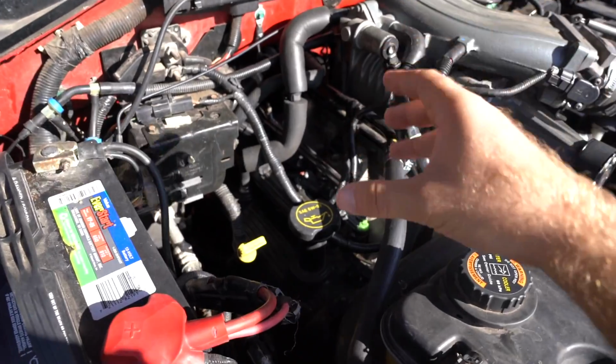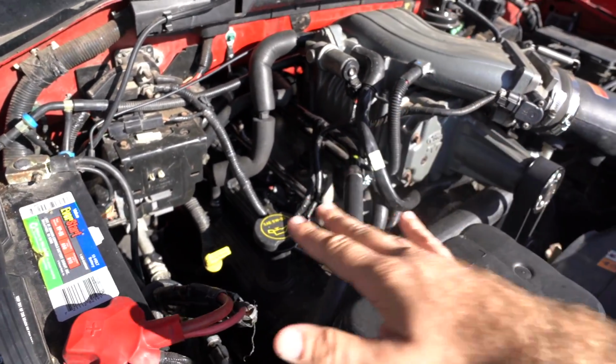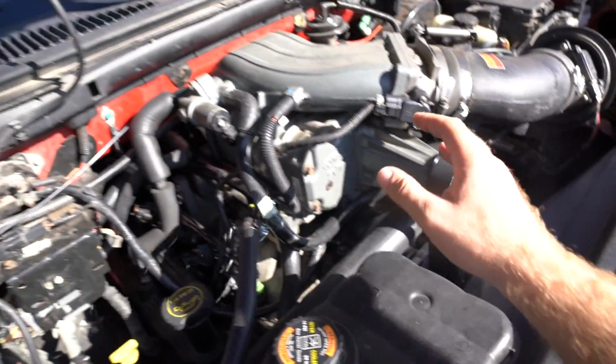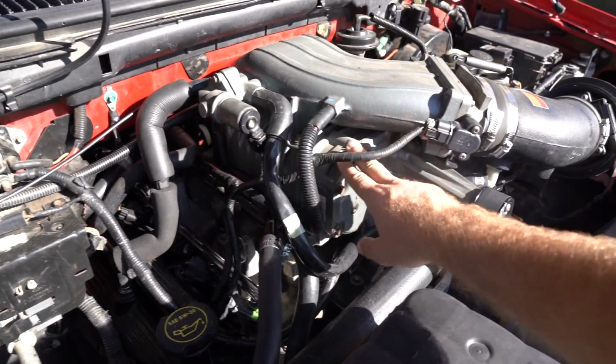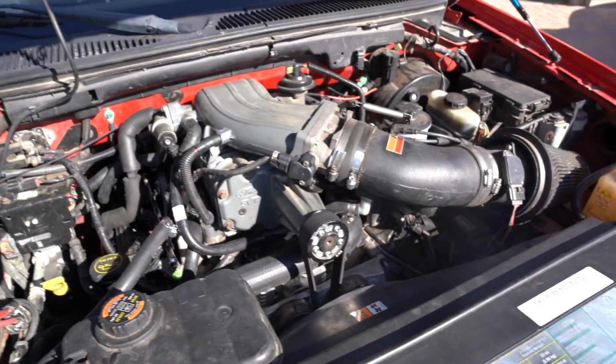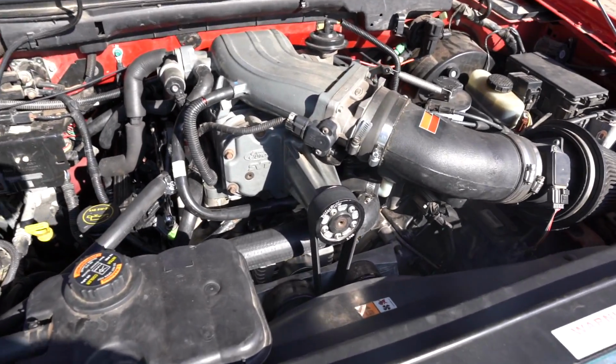I meant to buy 44cc chamber port heads, but I ended up buying 38cc heads, so the compression's raised a little bit. And it's got this 2.76 upper pulley, not ported. The supercharger is not ported. It's got a cold air intake. It's going to have a custom dyno tune whenever I can get around to scheduling that.